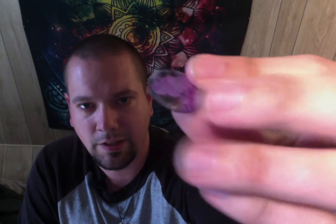The next stone we have is Sugilite. This is a purple and black stone. I tried, when a batch of these came in at the store I used to work at, to pick the most purpley one that they had there. But this is definitely a tumbled piece. It's very smooth. I like the color combination of the purple and black, and this is a good purple.